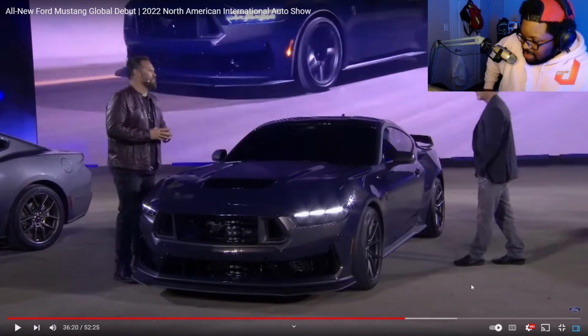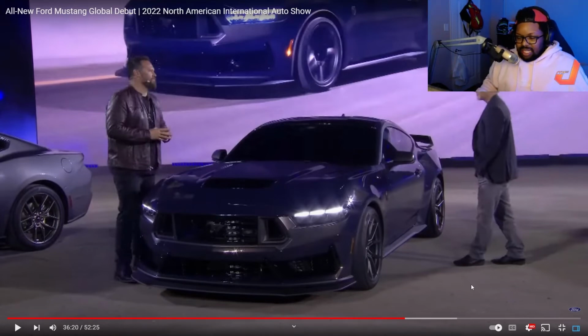I can't wait till they start getting the specs on this thing and start testing 0 to 60s. I want to hear the torque, though. I want to hear how much torque. I want to hear what the weight is.